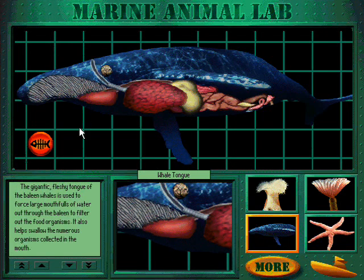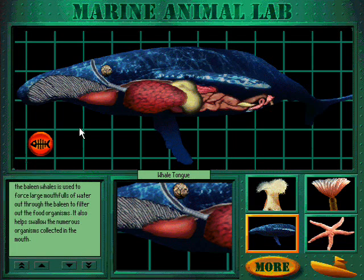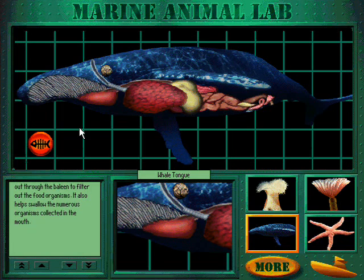Tongue. The gigantic fleshy tongue of the baleen whales is used to force large mouthfuls of water out through the baleen to filter out the food organisms. It also helps swallow the numerous organisms collected in the mouth. Trachea. Brain.